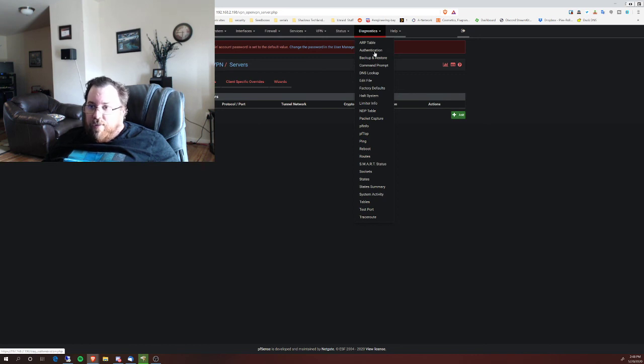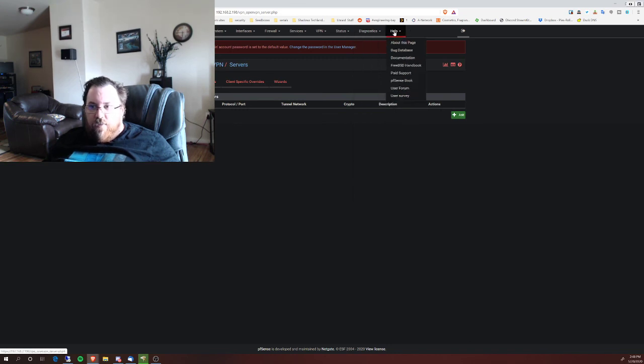Underneath Diagnostics, this is where you can do Authentication, Backup and Restore, another thing that I like and have used quite often. Back up the whole entire configuration, and you can restore it if you run into any problems or if you need to do any troubleshooting. Halt System for shutting it down. Ping, Reboot, your basic network tools. Traceroute, more network tools that you can use to look at.